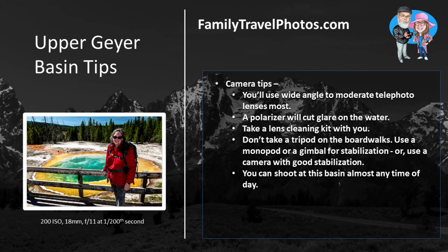You can shoot at this basin almost any time of day. If you get there around sunrise or sunset, you may have difficulty shooting some features depending on the direction of light.